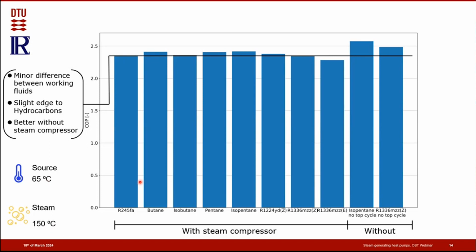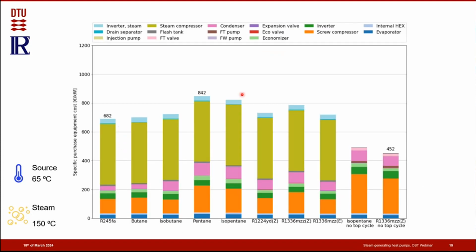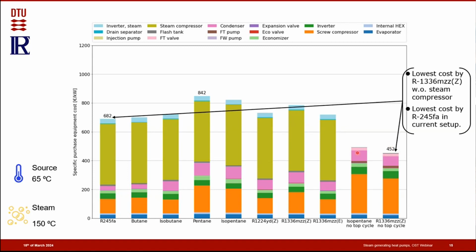We also then calculated the capital investment of these heat pump configurations, and we found not really the same trends. We saw that the current system with R245fa was actually some of the cheapest ones that we could find. This is specific cost in terms of euros per kilowatt of capex, and depending on which fluid we used, pentane was the most expensive one, while if we removed the steam compressor, we could see also here that we would have a lower investment cost, which makes sense, right? But now we've tried to quantify it at least.